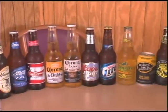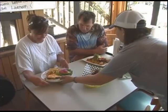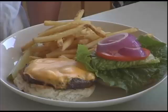This past year, the menu has been completely rewritten, and they've added 18 different beers to the list. What do I order? Well, I'll go ahead and let you in on it. For starters, it's hard to find a good conch fritter, but not here. A cheeseburger may sound basic, but there's nothing basic about burgers at Barnacles.